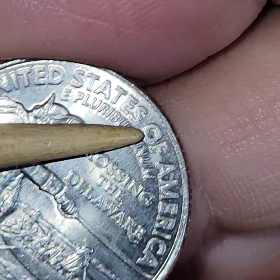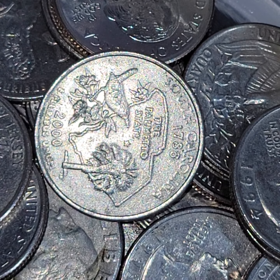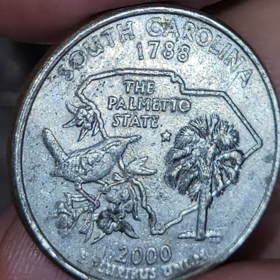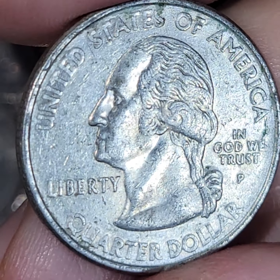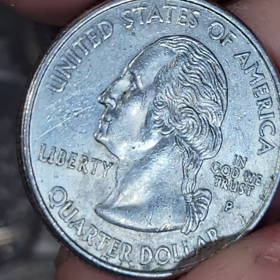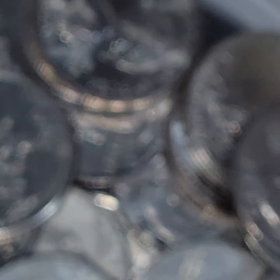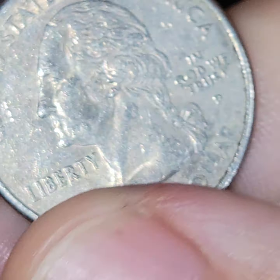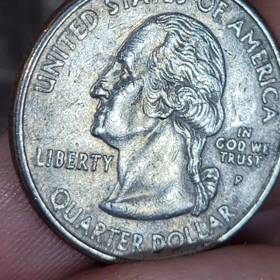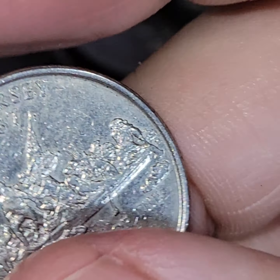Collar error. Yeah, looks like it's misaligned. Collar error. I'm not going to hold on to it. It's just an observation, really. That's all. Another one, palmetto. Palmetto State. My fingers are going to be so dirty after this. Another one. Interesting. Found a bunch of South Carolinas, and we found the North Carolina.